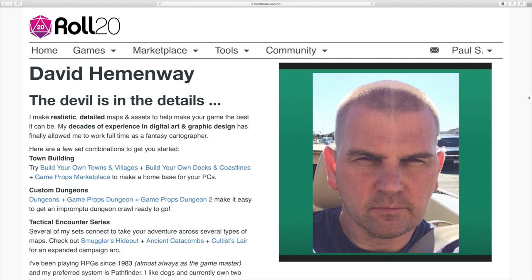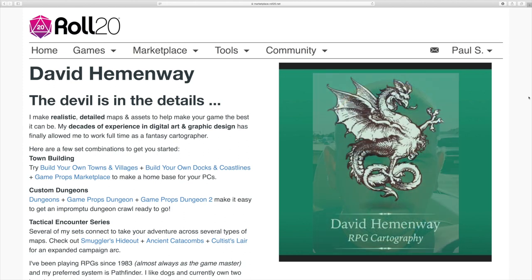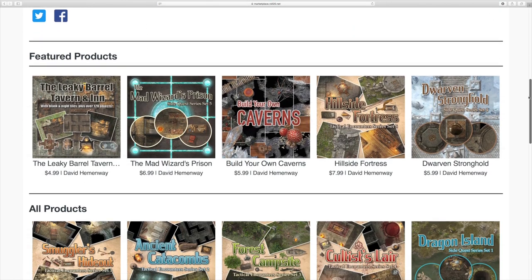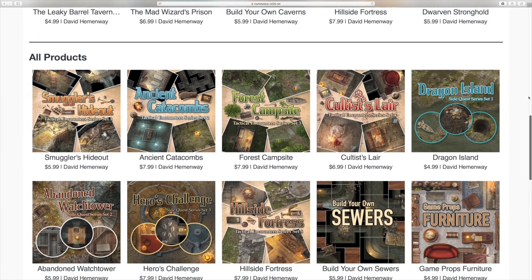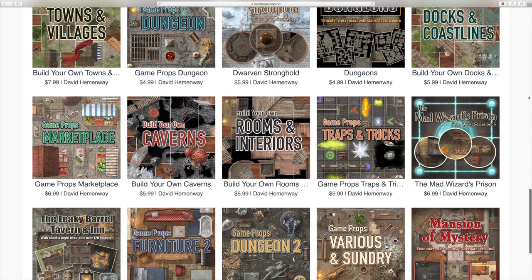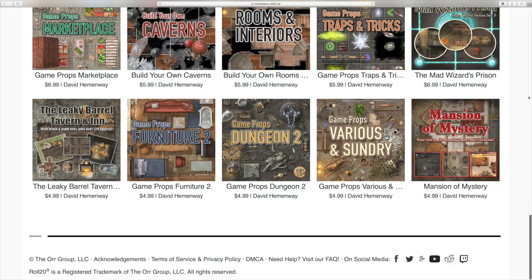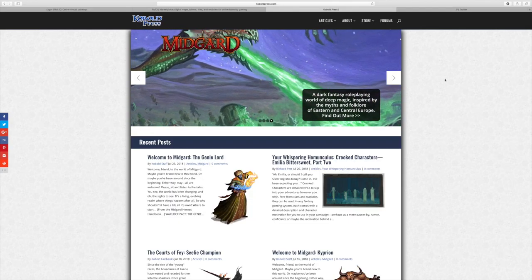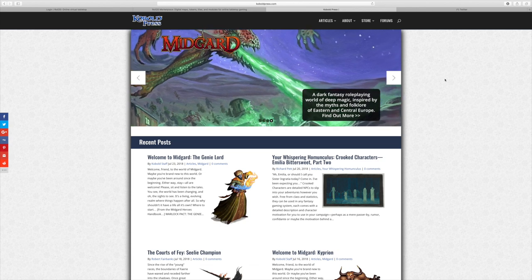David Hemenway is one of the artists who has produced over 25 incredibly detailed maps and tile sets for Roll20. Two years ago, David left the newspaper business as a graphic designer and never looked back. Now he's creating tile sets, maps, buildings, and props you can find on the Roll20 marketplace. He also does illustration for the games industry. You can see his work in Cold Bold Press's games, among many.